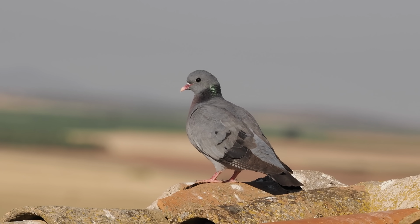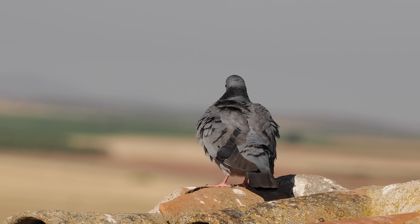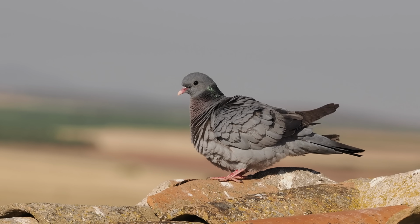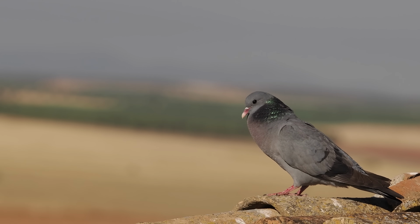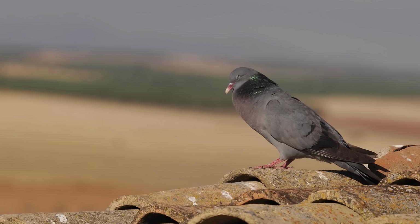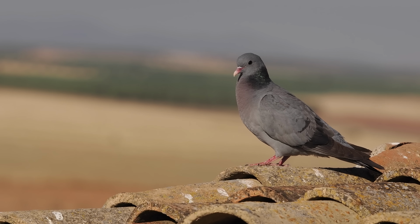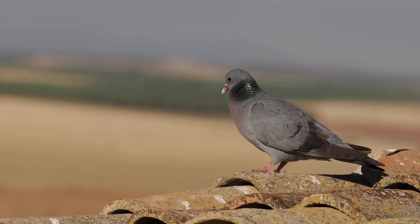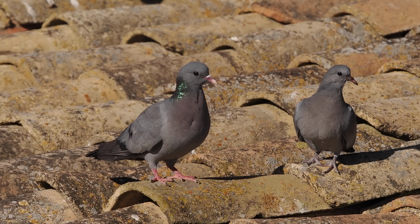Stock doves was another bird that was regular on top of the roof. It's also a bird that often uses old barns to nest in, and I like stock doves, always had a thing about stock doves. And some recently fledged stock doves that were still demanding to be fed.